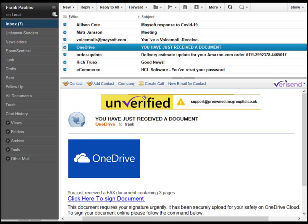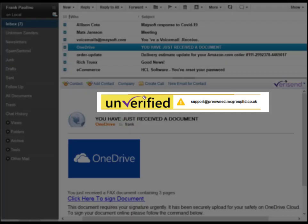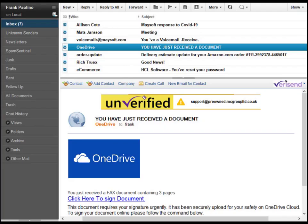Here is an email that says OneDrive. But is it really? Verisend doesn't show any Microsoft logo. In fact, it shows a yellow caution panel. Do not trust this email. If you click on a link here, you could load a virus like CryptoLocker, and the results could be disastrous for yourself and your organization.